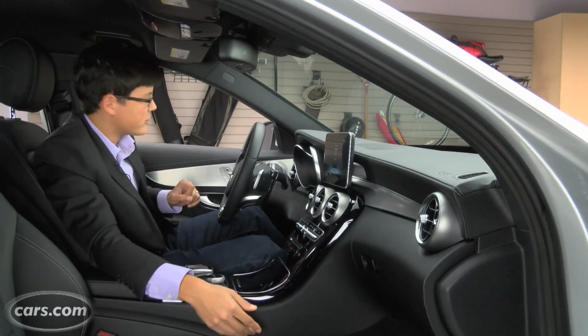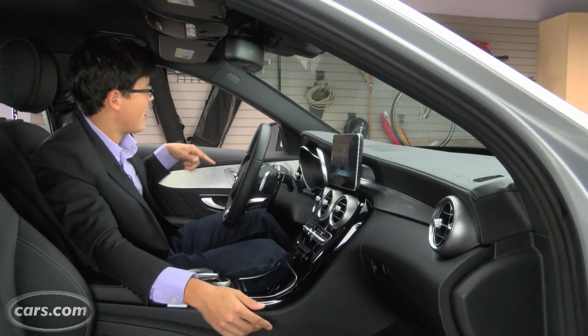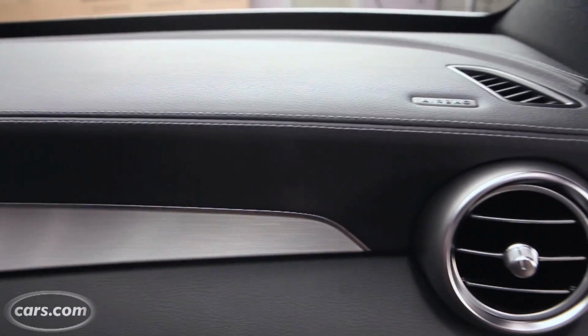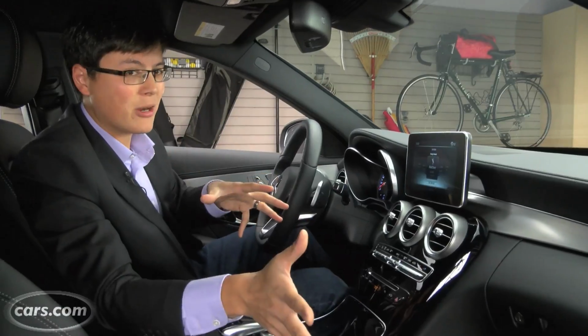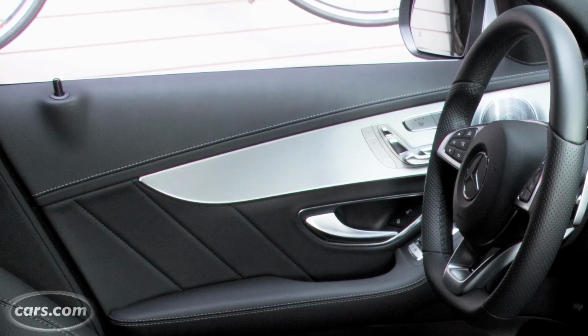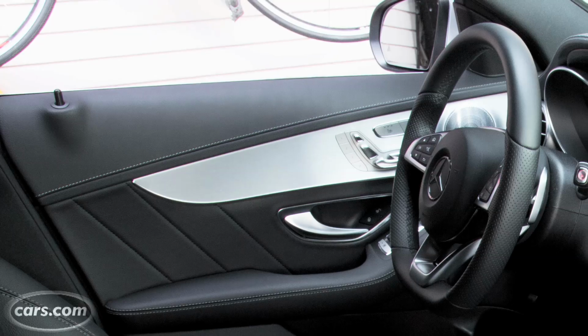One area I'm not quite so thrilled about: the upper dash and doors have optional faux leather that covers them. Mercedes doesn't do a very good job with the fake leather upper dashboard. I get it, in this price range you can't afford real leather along the dashboard, but Lexus and Cadillac do a better job faking it. This stuff seems kind of molded in.